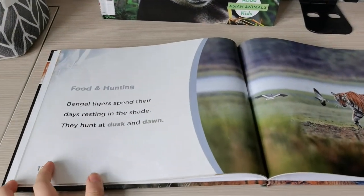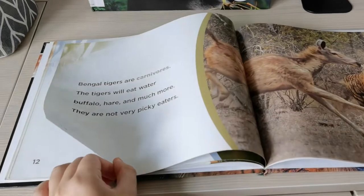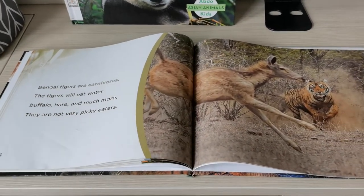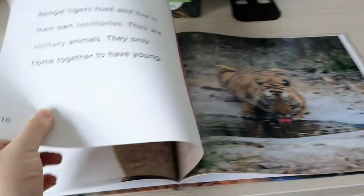Food and hunting. Bengal tigers spend their days resting in the shade. They hunt at dusk and dawn. The Bengal tigers are carnivores. The Bengal tigers will eat water buffalo, hare, and much more. They are not very picky eaters.